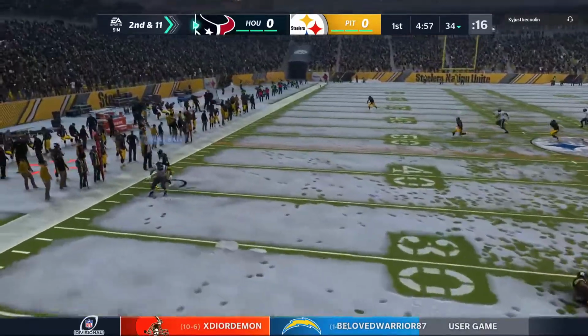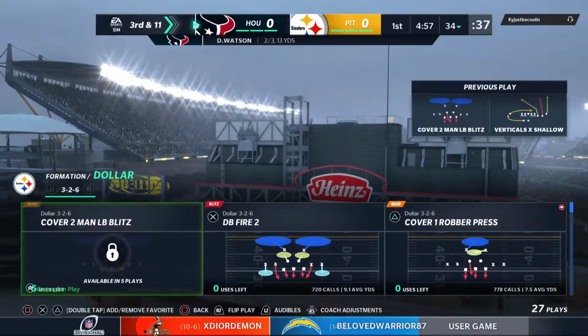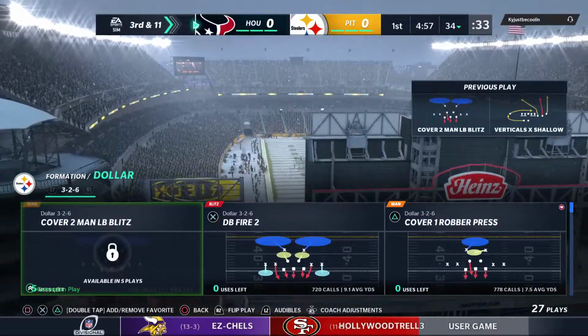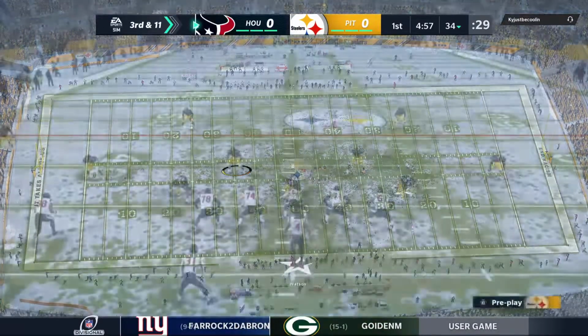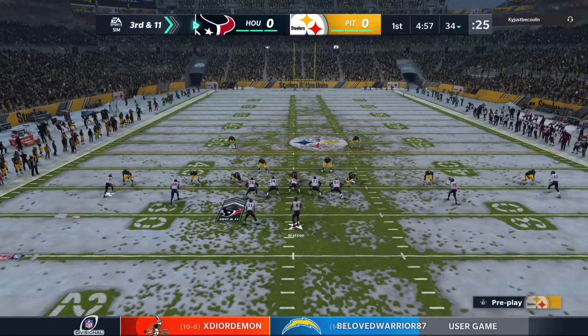Watson. Incomplete. Not sure what you're thinking here, partner, but I believe the officials have done a nice job here getting together and then coming out and indicating that there was a receiver in the area. Absolutely, and he was in the area. Correct call made, no grounding. An incomplete pass on that last play, and that means they'll need to come up with something here on 3rd down.